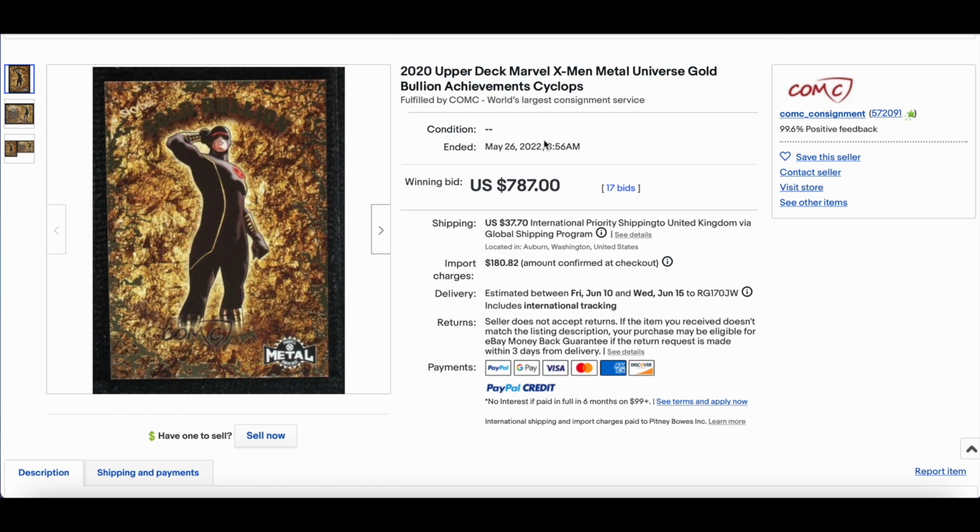So in order to collect this Cyclops card, you had to gather 24 of the geodes from this set in order to redeem this card. But this went for $787, which I thought was phenomenal. And you look at some of the other sales of the other gold bullions, it's way ahead of those ones.